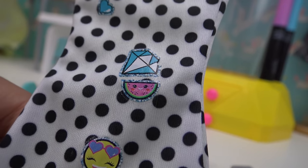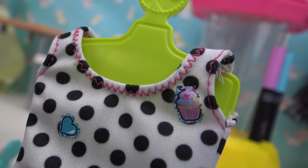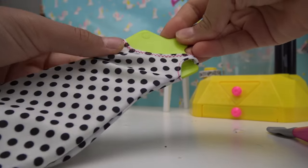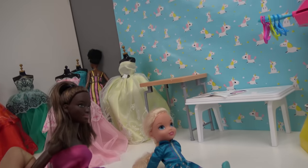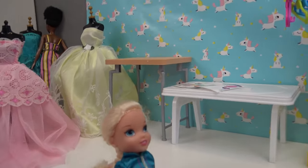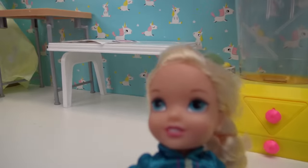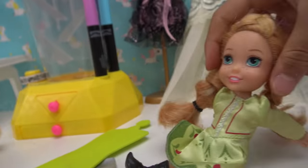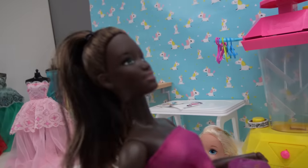Diamond, smiley face, awesome, like watermelon, awesome diamond, heart, and cupcake. And Barbie. Well, I think we both did really well on that. Yes. And would you like to make your own dresses? With the sewing machine? Wait, what? Are you scared of sewing machines? Of course not! Anya, this is so cool! Well, yes! Well, let's go!